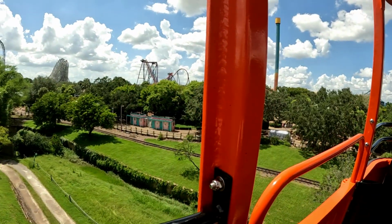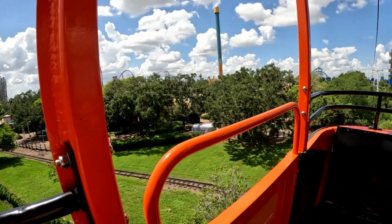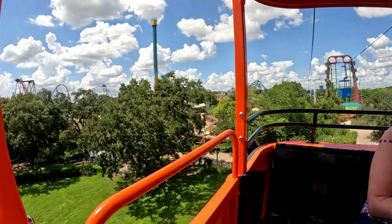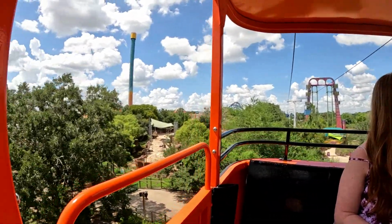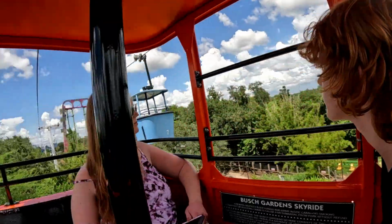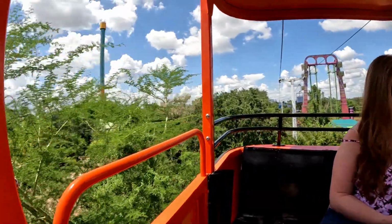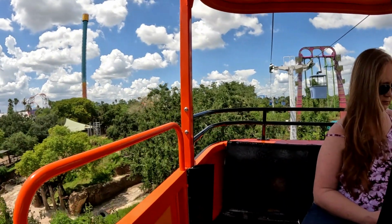So as you can see, we're on the Sky Ride. You can see some of the scare zone props that are down over there, and it's pretty cool. But I actually think the Serengeti Flyer is closed today. You can see the walls are up, so I don't even think Serengeti Flyer is running today, which is pretty interesting. But see, there goes Cheetah Hunt over there. And Serengeti Flyer is not running, so it's pretty interesting and unfortunate, but anyways.